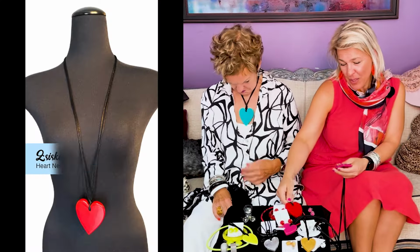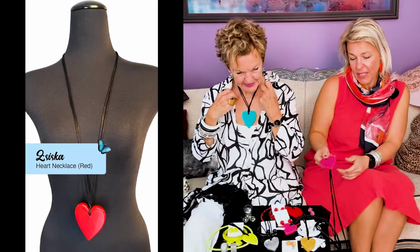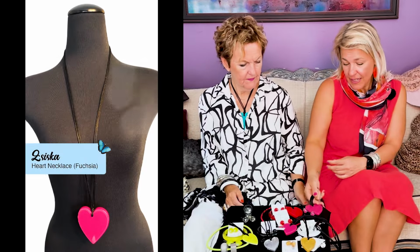We picked a few new colors, too. But more than anything, red, ladies. We always restock the red because it's such a beauty color. And then we have the fuchsia as well.